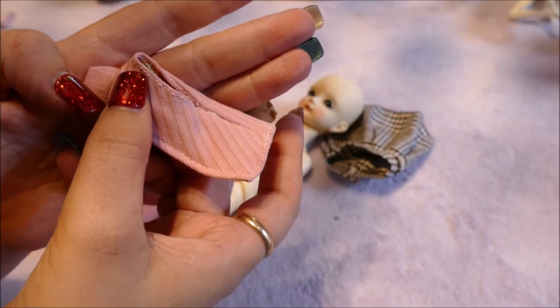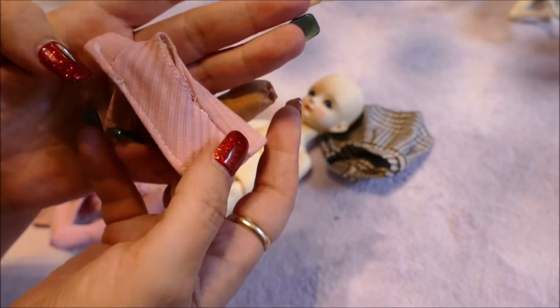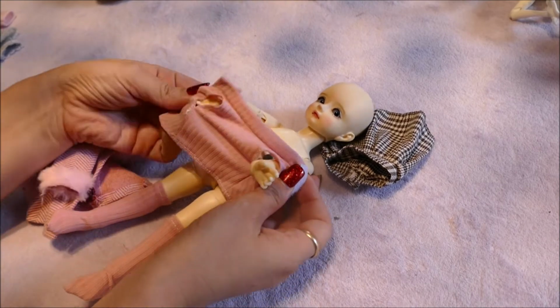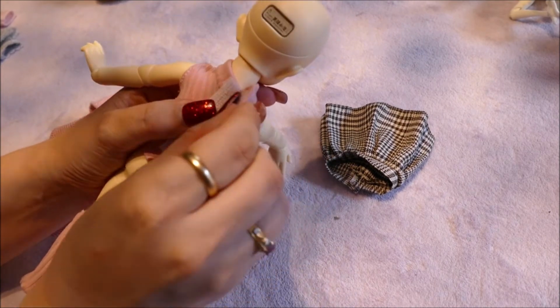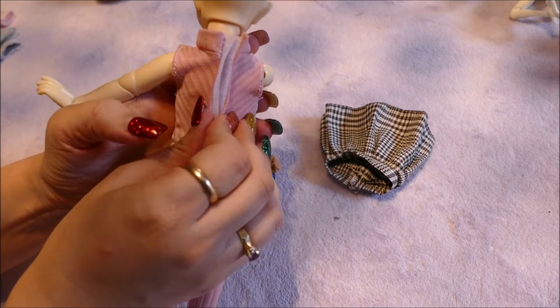The stitching, someone with their sewing machine's going, there. Let's put it on her and see if it fits okay. Go over to here and put it over. And this is where it shows.